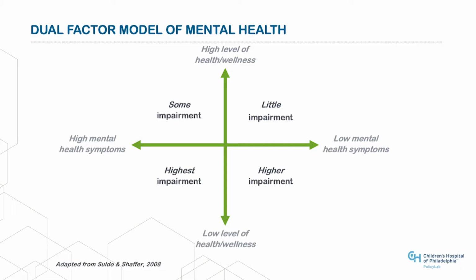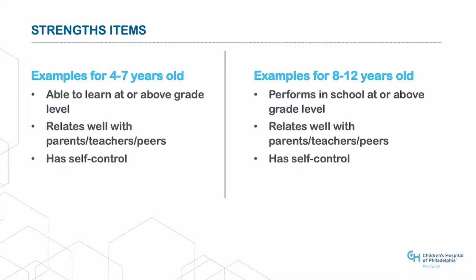Our approach in developing this checklist is consistent with a dual-factor model of mental health. In the dual-factor model, indicators of health or wellness are considered separately from indicators of psychopathology, such as symptoms of anxiety or depression. We know that both domains make independent contributions to youth social and academic functioning. Health and wellness competencies, including self-regulation and interpersonal skills, are indicators of youth strength or resilience in the face of adversity. The strengths subscale of the Behavioral Health Checklist includes items designed to assess these characteristics among youth.